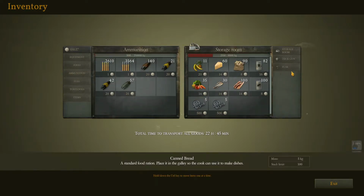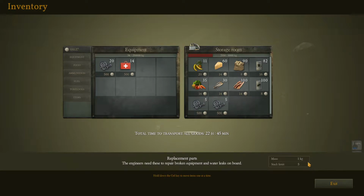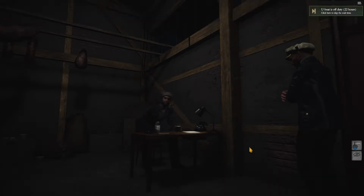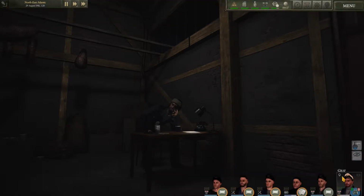So unfortunately, we've got full flak stores again. Again, like I said, 80 of those. Got plenty of food, don't need any more of that. So got the 10 supplies of the spare parts. Yeah, so slightly strange that. I'm going to skip this. So it was slightly strange.